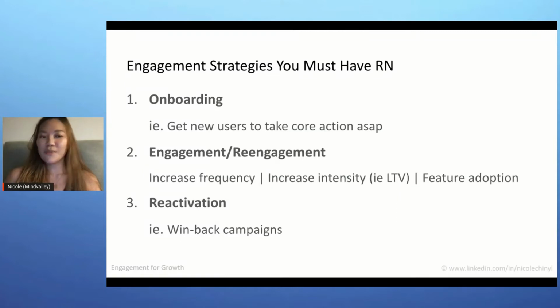And if you're not doing anything right now, the engagement strategy that you must start, the easiest one of all, is onboarding. This is when you want to get new users who have been acquired, so they have signed up, and now you want to get them to take the core product action ASAP. That's one of it.